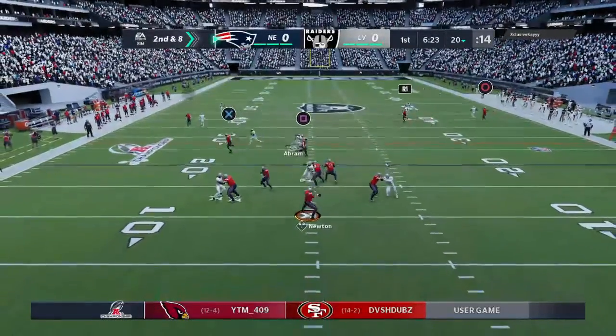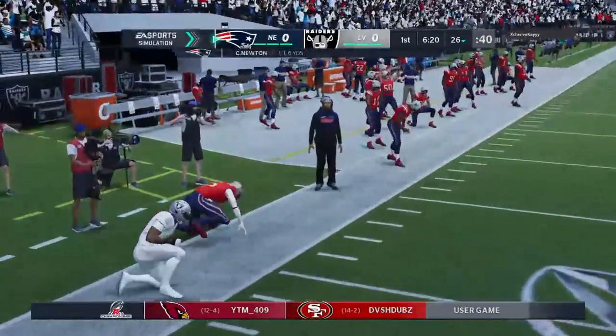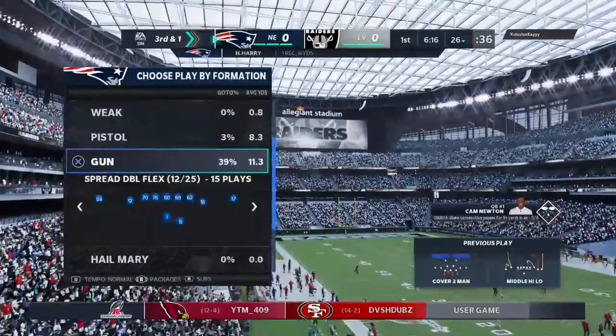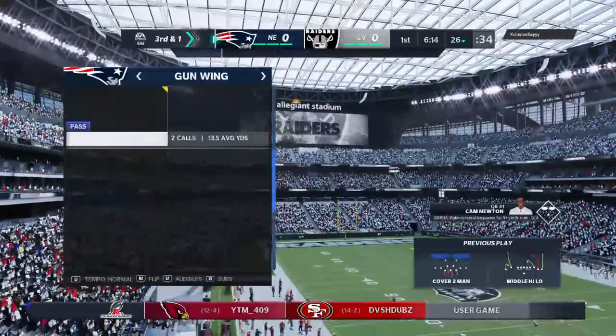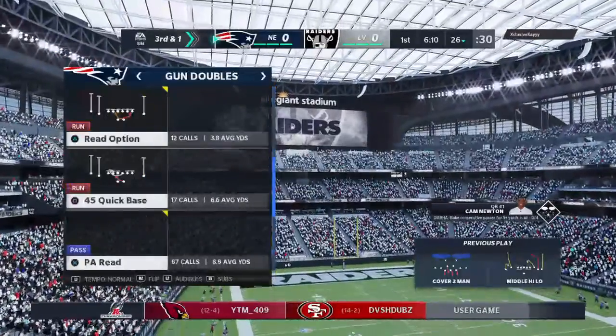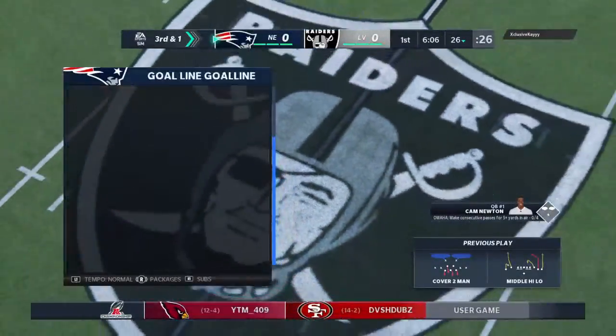Out of the gun, Newton. Got a man open. That's Harry. 6 yards is the pickup, and that'll lead to a 3rd down. That's a staple of this offense. Drag route to the tight end. Yeah, he's unable to use his size to break off much more yardage after the catch, but still an effective gain nonetheless.